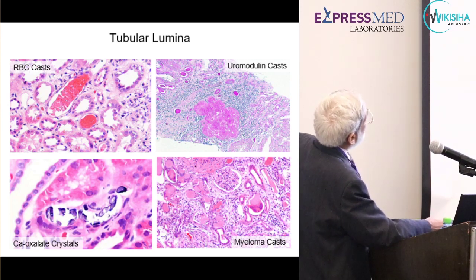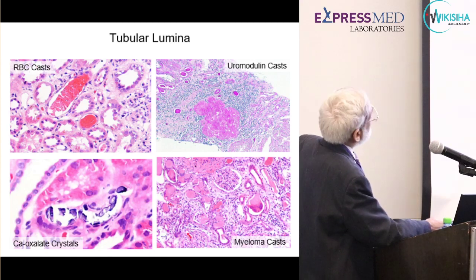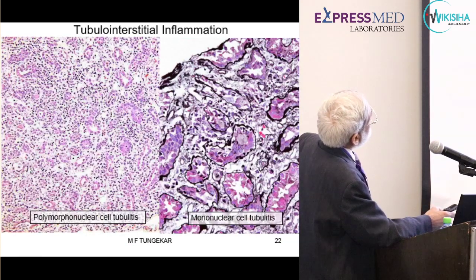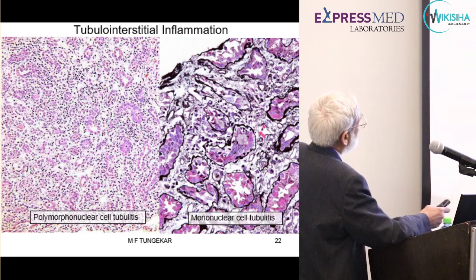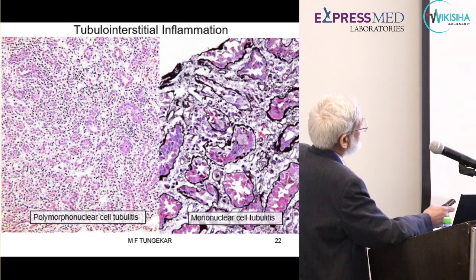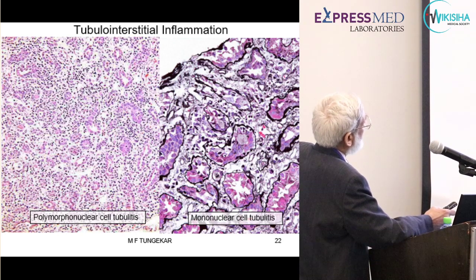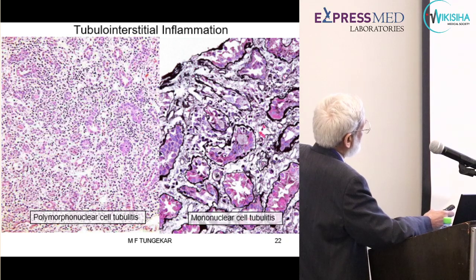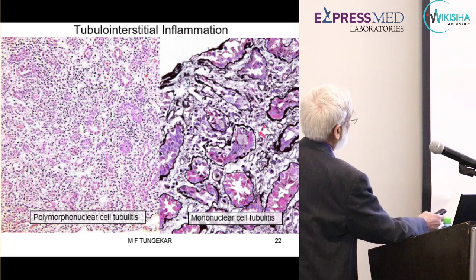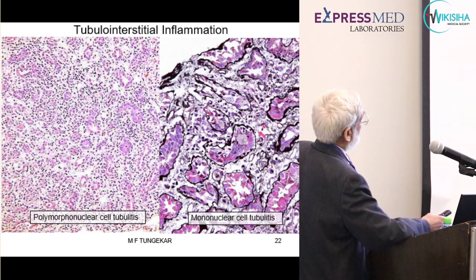Next, look at the tubulointerstitial inflammation. At low magnification here on the left-hand panel, you can see that many of the cells are lobulated. Inflammatory cells are lobulated. They're polymorphs. And the interstitium is edematous, almost empty looking. And there is some infiltration of the tubular epithelial cells with these polymorphonuclear cells. This is a polymorphonuclear cell tubulitis, most likely infectious pyelonephritis.